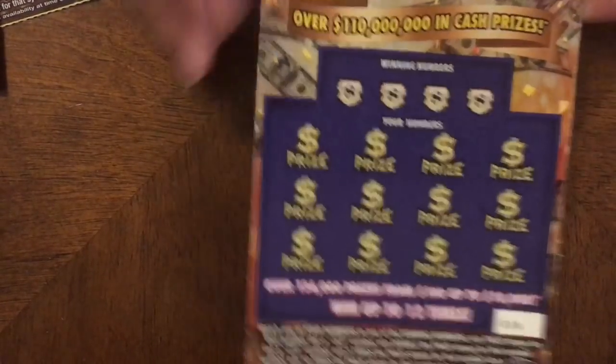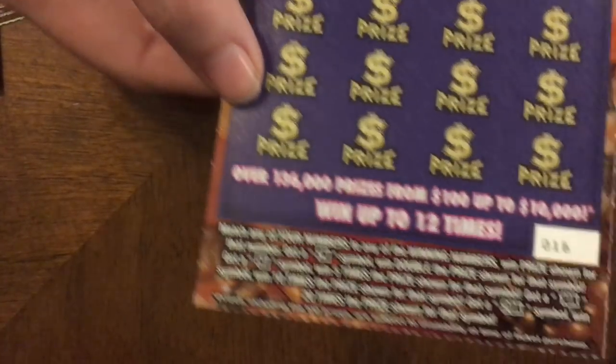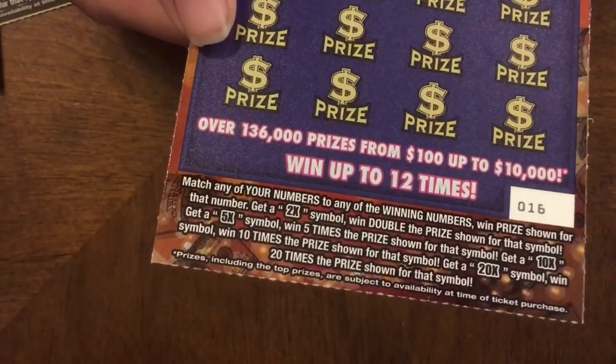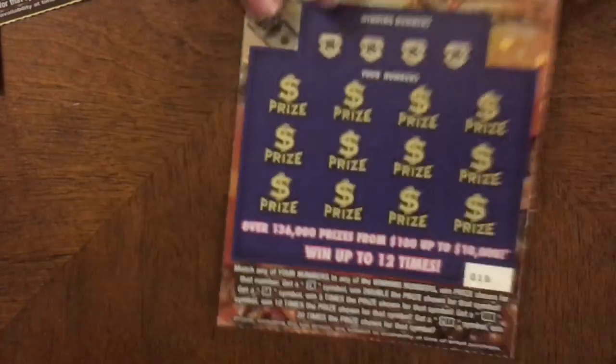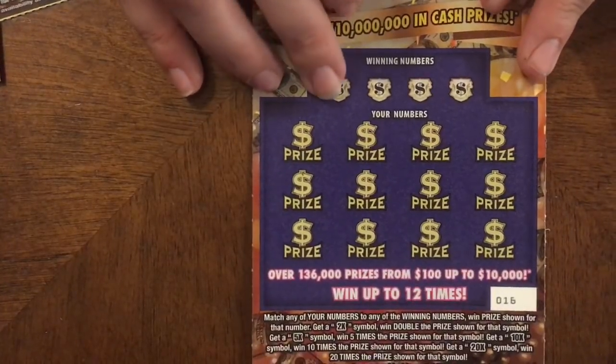So basically, we're looking for 2 times, 5 times, 10 times symbols. Sorry about that. To win that times the prize. So those are the only symbols we're looking for. Or we're looking for a number match.